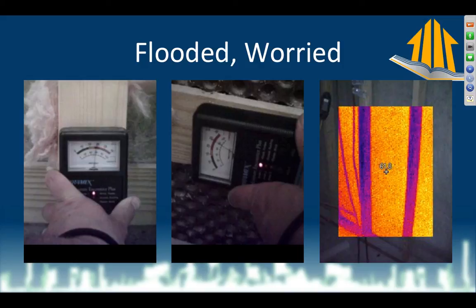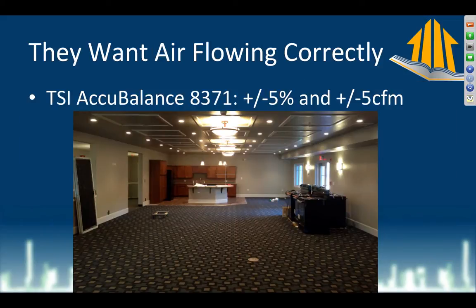Also, these foundation walls were all about 60 degrees, and what we were able to find is that the dew point of both the inside and the outside air was about 47 degrees. So we're not worried about condensation. We're not worried about water coming in from outside. This is all construction wetness drying out. The air conditioning just came on yesterday.